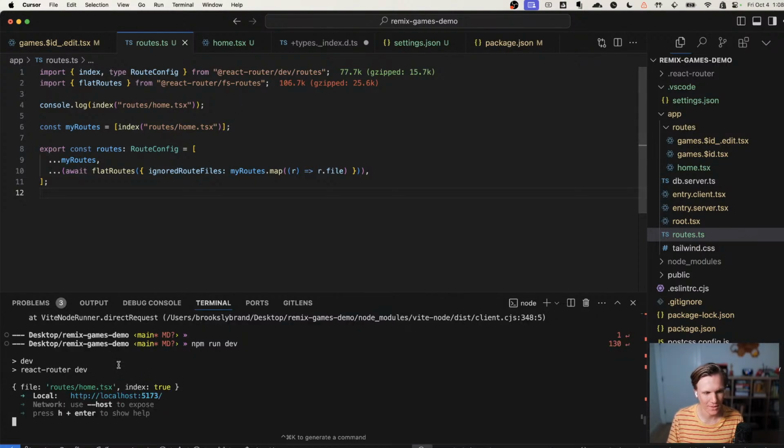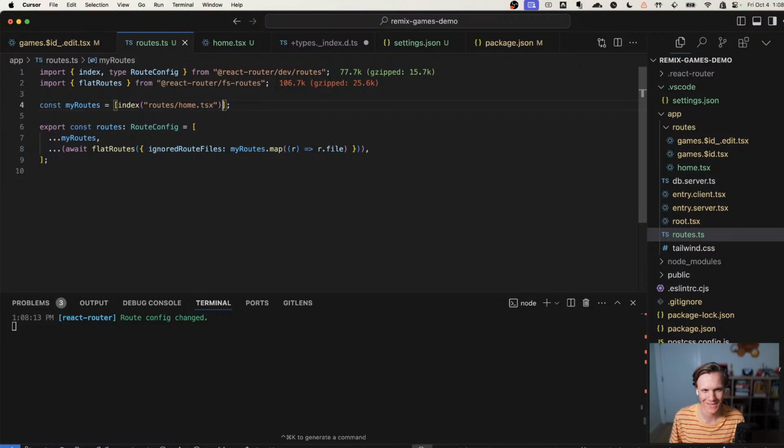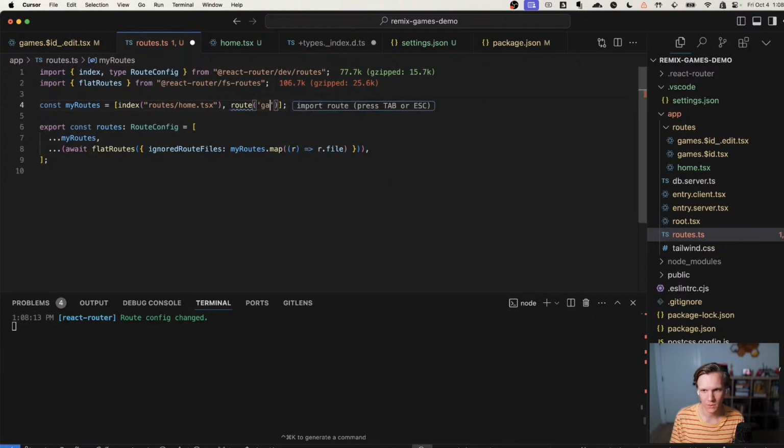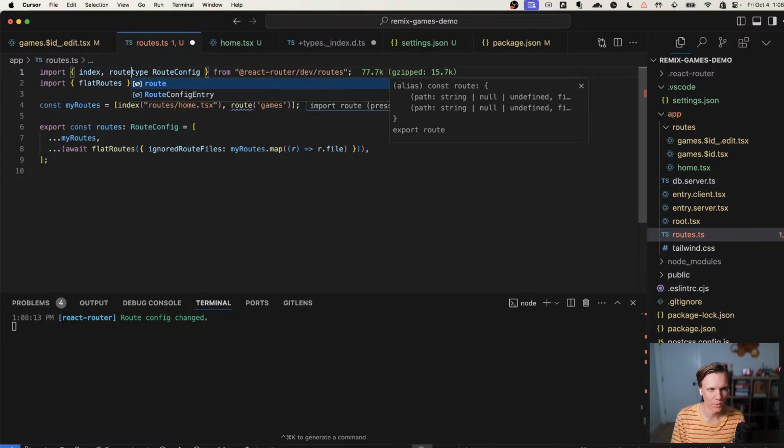Of course, if I nested stuff, this won't work. Cool, but now I can move all my stuff over. I'm not going to call these things what they are. I need a route, and then we're going to have games. This is one thing that needs to be fixed a little bit. So I'm going to pull in the route.